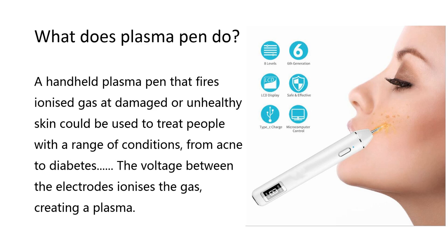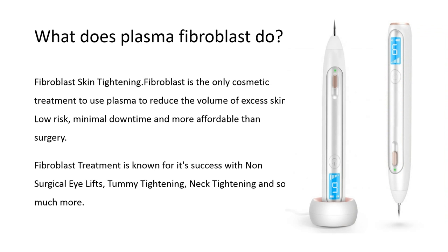What does a plasma pen do? A handheld plasma pen can be used to treat people with a range of conditions, from acne to diabetes. The voltage between the electrodes ionizes gas, creating a plasma. This is what the plasma pen does.